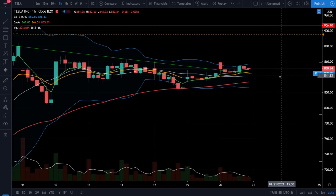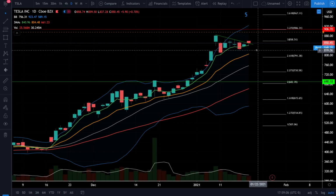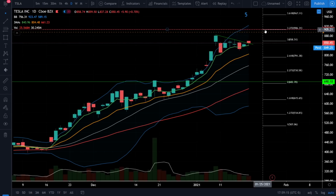You can see on the 1-hour chart that these moving averages are starting to stack to the bull side, and we are slowly gaining some bullish momentum. So on the daily chart, you can see the trend is still very strong and very bullish, and the price action looks like we still want to continue to head higher. So once Tesla finishes out this consolidation and it does start to complete this breakout, I would expect to see Tesla get to $906 in a flash.